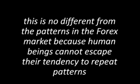This is no different from the patterns in the Forex market because human beings cannot escape their tendency to repeat patterns. So as buyers buy and sellers sell, behavior patterns emerge. When these patterns form again in the future, we can know with a high degree of probability what will happen next. It's easy to see patterns that predict price direction 70, 80, and even 90% of the time.